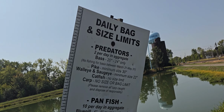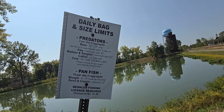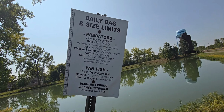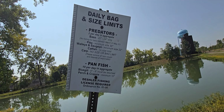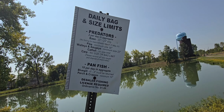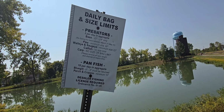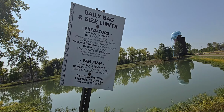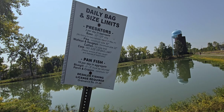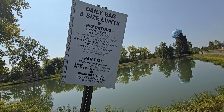So let's go wide angle here. It's all crooked, so pause that and read it at your leisure. But I'll say daily bag and size limits, predators 2-day and aggregate. Bass 20 inches to 24 only. No fishing for bass between March 31st and May 31st. Pike minimum size 30 inches. Walleye and saugeye minimum 22. Catfish no size limit. No size limit for carp. Please remove all carp caught and dispose of responsibly.